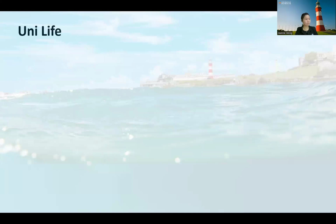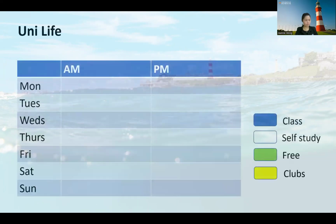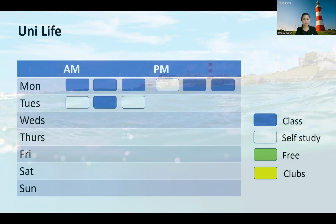Okay, just a little flavor now for the last couple of minutes about university life. This will be brief, just to give you an idea. A lot of students ask what their schedule will be like, and a lot of students ask that early. I understand, but it's very difficult to be sure because that can depend on the program, and we won't advise that straight away. But a Monday might look like that with a lot of classes and some self-study periods. Tuesday might be different.